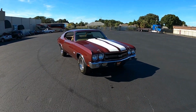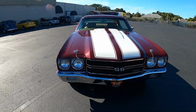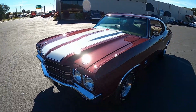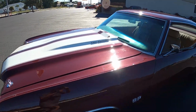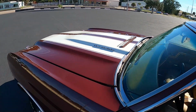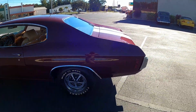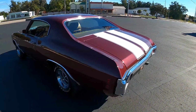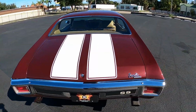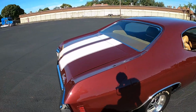All right, we're gonna be looking at this 1970 Chevelle. It's such an iconic car. And I think I can speak for everybody on the favorite cowl induction hood. Absolute beautiful paint. Really pops in the sun. Goes well with the white stripes.